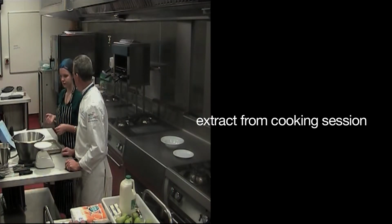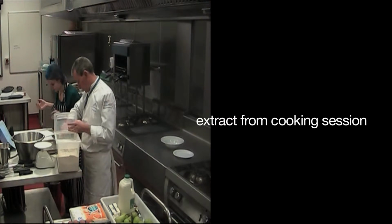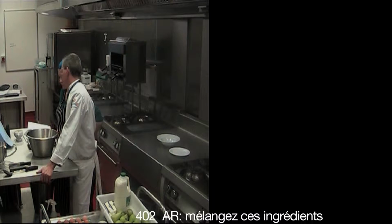Okay, so what we can see in this extract is the two people. You've got a male catering expert and a female French student, and you can see they're both teaching each other the skills that they know. So first of all, the male catering expert is explaining how it'll break up if you give them a mix around. You can see her doing that.